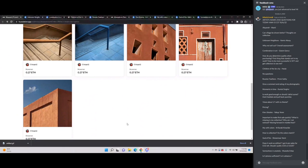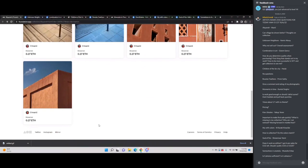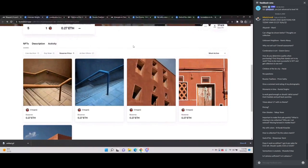I really don't have anything else on this collection. I think the pricing is totally fair, especially for Foundation. And yeah, they're gorgeous images. So I've got nothing else from you, Arwen, right? I think we both really like it.